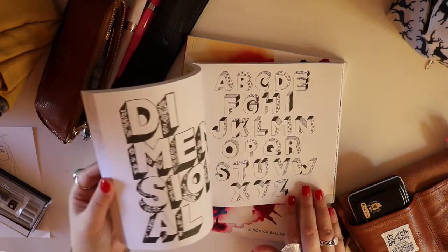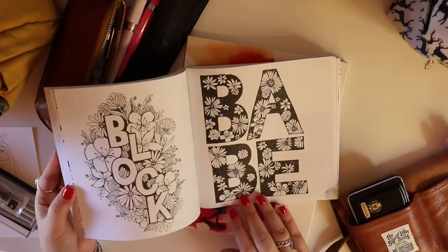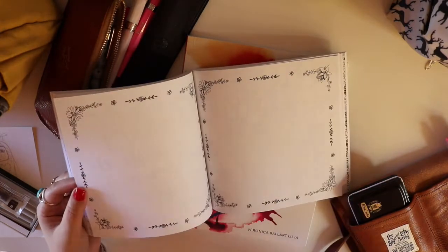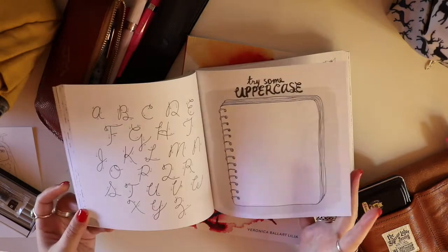But this one is quite quirky. It has some really lovely floral alphabets in there. I really like how it looks. I'm not in love with the fact that they've got these massive practice pages. I'm not a big fan of those, but I did love it enough to purchase it.